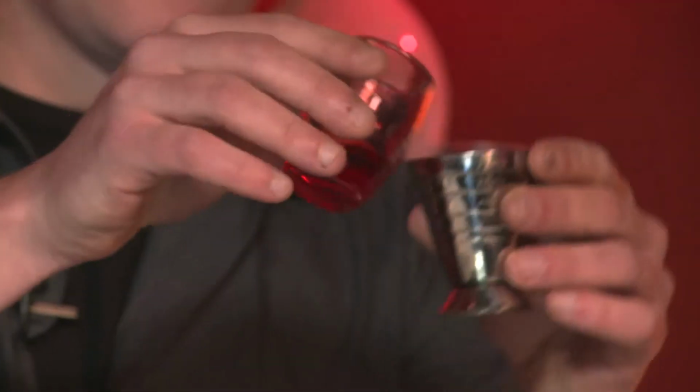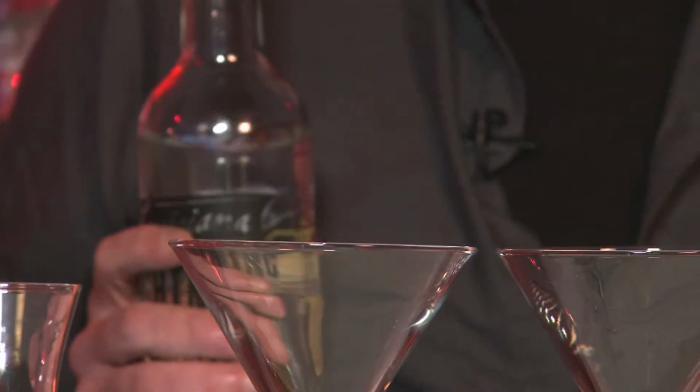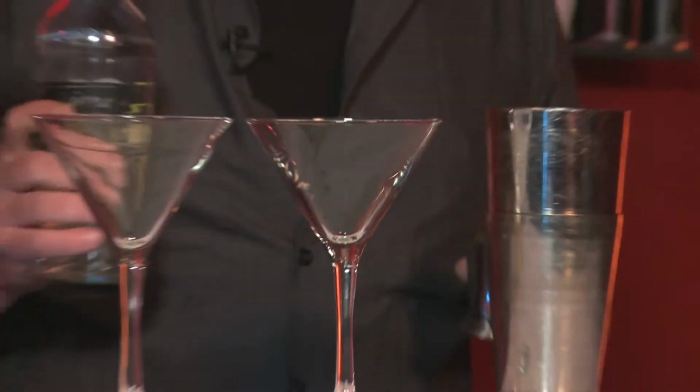I'm going to go with 1 ounce of simple syrup and a 1/2 ounce of grenadine, followed by our premier spirit, the Louisiana Lightning. And we're going to go 2 ounces of that because I like my cocktails to be boozy, because cocktails are supposed to be boozy. I do too.